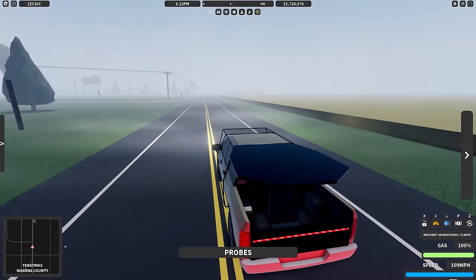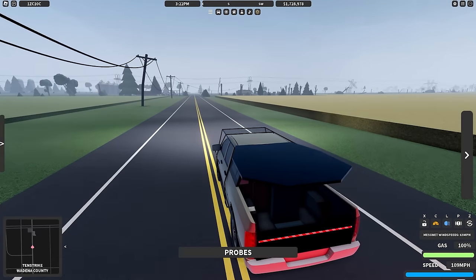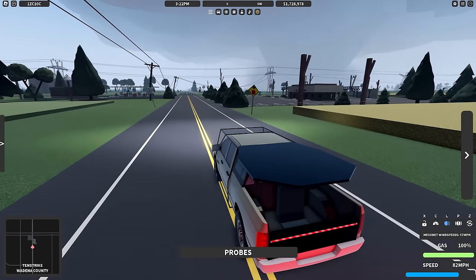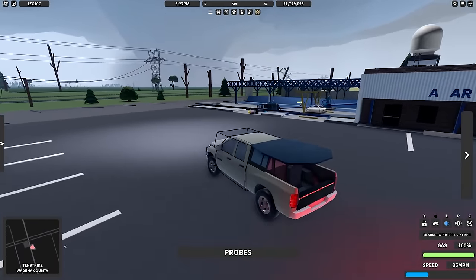Okay. Oh, that does not look good. It's gone. It's destroyed. Wait, really? Yeah. Uh-oh. There is one outer wall remaining. Well, I think that makes it four from what I remember.